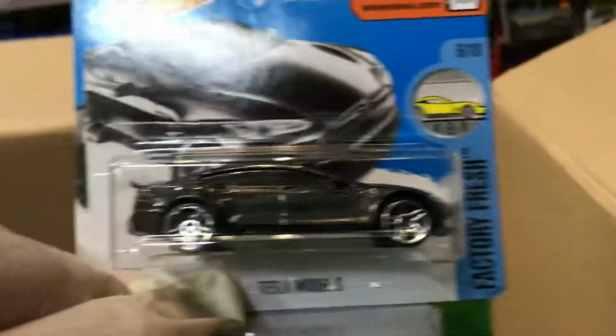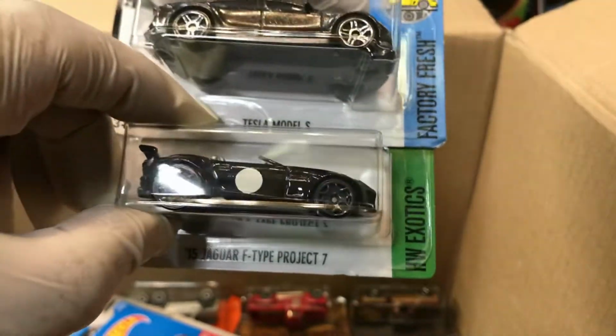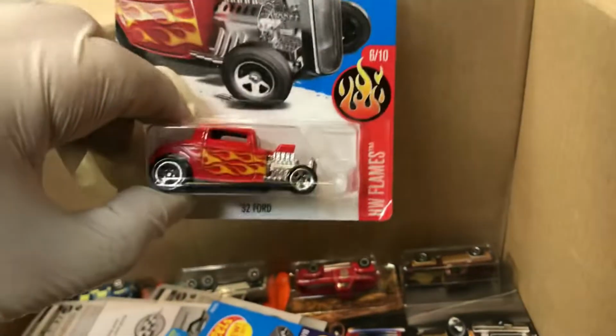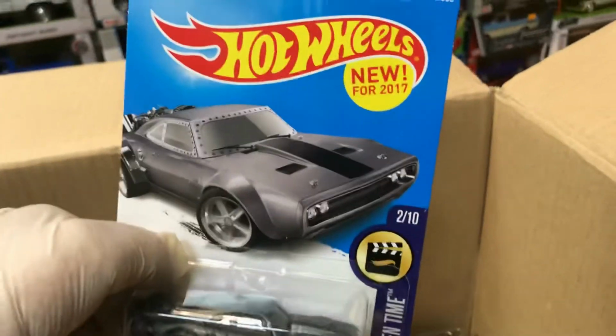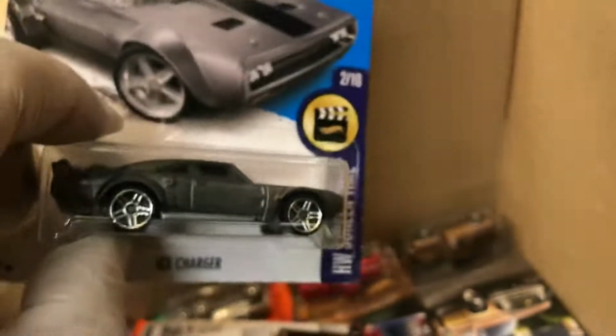Short card Tesla Model S and 2015 Jaguar F-Type Project 7. Looks like a first edition, is it? Nah. Here we have 1932 Ford from the Flames series. These better wheels. Here we have Ice Charger. And it's new for 2017. There's another Ice Charger that has bullets on top, on the left side fender on top by the hood. So that's a cool one to have.